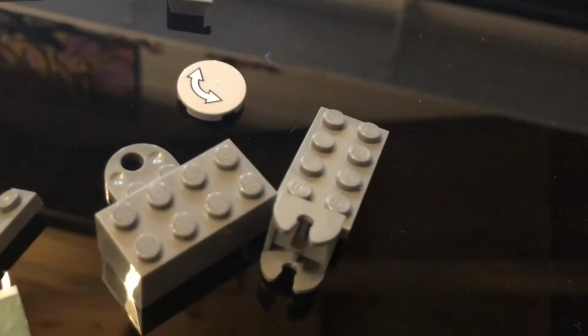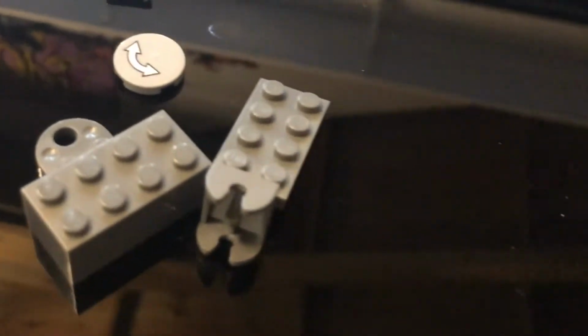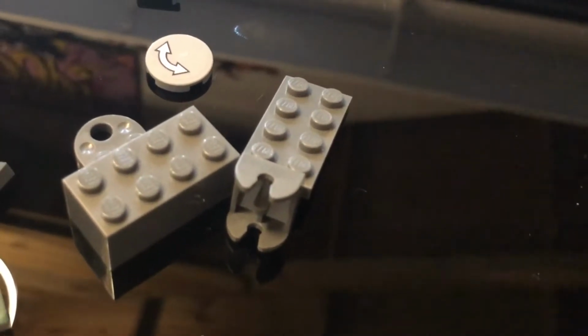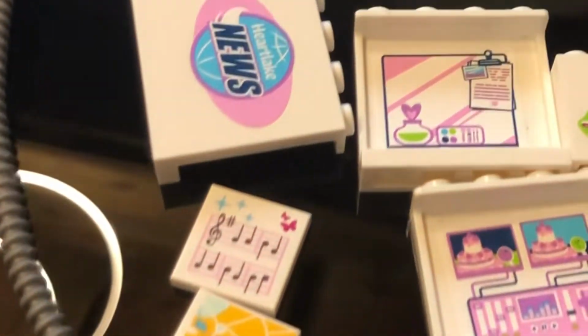Then we have these sort of train pieces, I believe. The one on the left here is magnetic. And then this one here looks like it clips onto something. And then we've got a few more stickered pieces here. There's one there with a set number 7288. And then we've got quite a few what I believe to be stickers from Friends sets over here. Then we've got this sort of hose piece here.